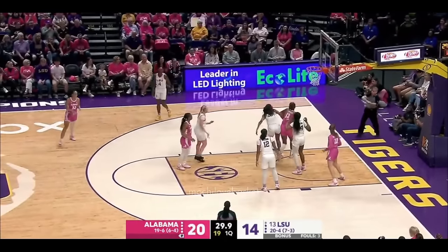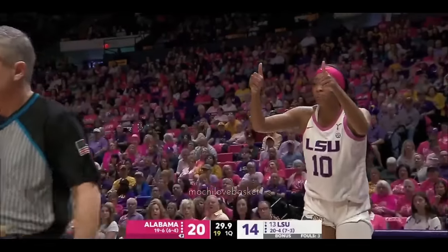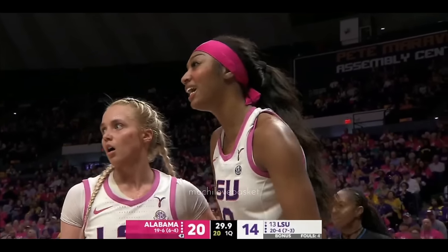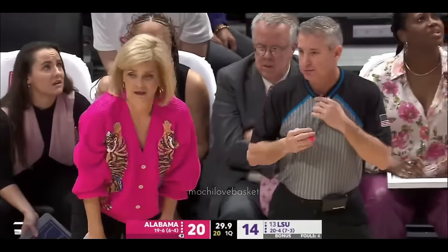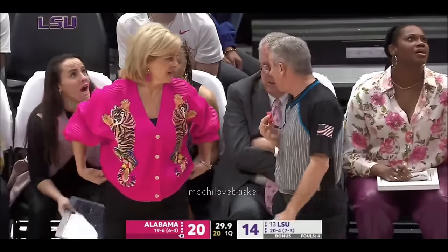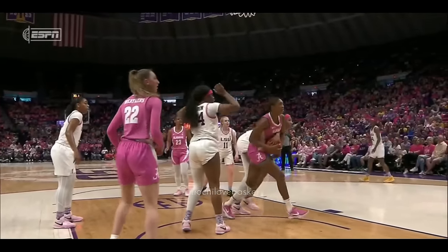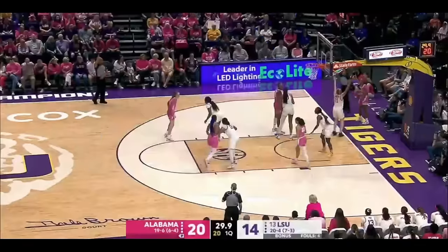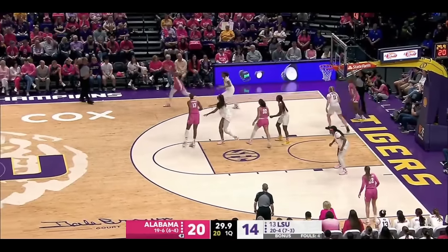Nye up the front of the iron. Angel Reese arguing it's a jump ball. They're going to whistle a foul on Angel. That'll be her first. Oh, I think that's a jump ball. Yeah. Both players had their hands on the basketball. I didn't see a foul. Instead, they're going to whistle that against Angel Reese.